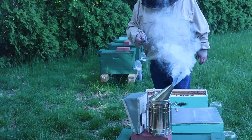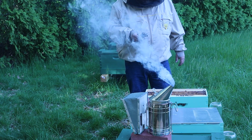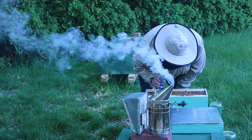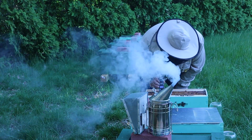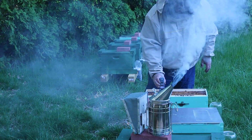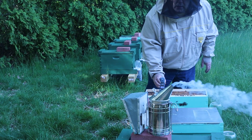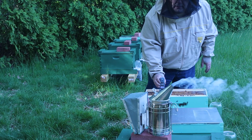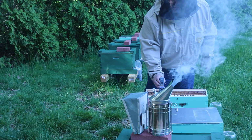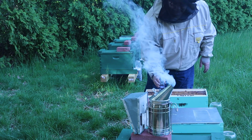Now you can hear this, I want you to hear this. This is my sound recorder. It's the queenless roar. You hear that? The difference between that and a normal hive is a normal hive makes just as much noise, but this is a steady, low pitched hum. Not the tick, tick, tick, and the bzz, bzz, bzz. Just a steady hum. It's like they're calling for the queen to come home.